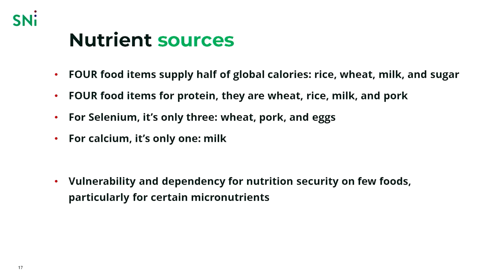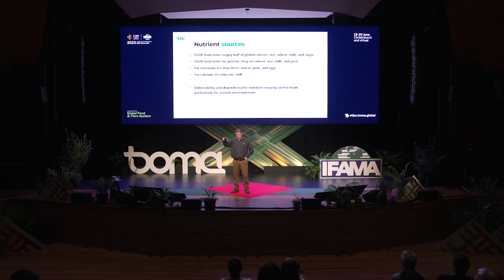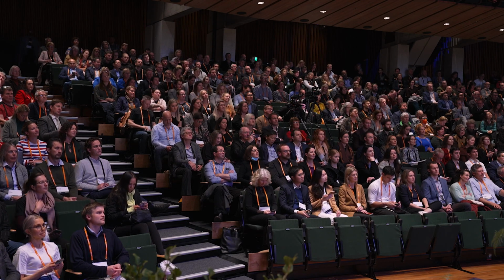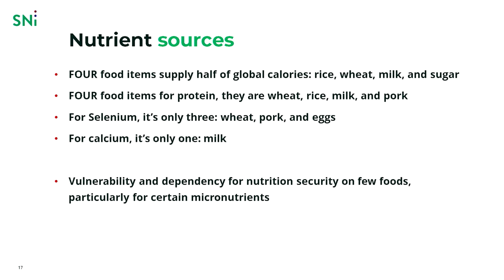Some conclusions from this work. In terms of macronutrients like calories and protein, there's actually very few foods that provide the bulk. So in terms of calories, rice, wheat, milk and sugar. In terms of protein, wheat, rice, milk and pork. You can look at this for every nutrient that we follow. And there's a couple of examples there, but calcium, the major way of getting calcium in the global diet is milk.